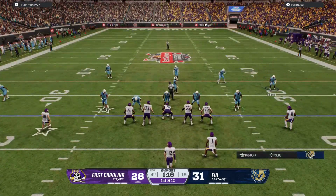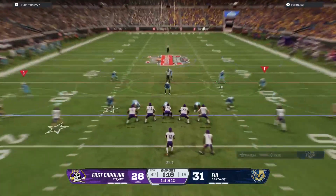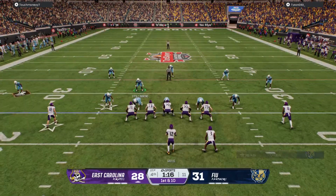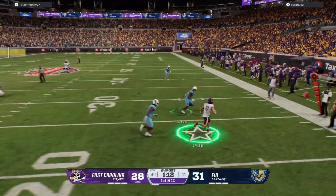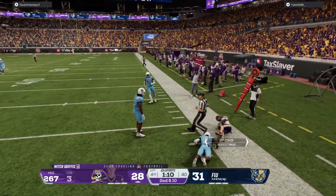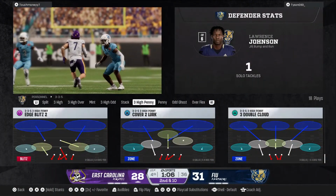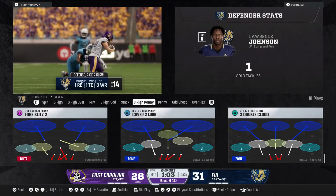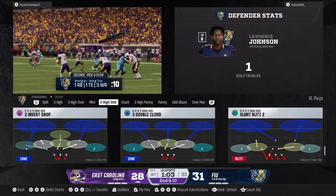Drive starts from their own 25-yard line. First play of the drive, wants to throw. Quickly complete. Could not make his way to the corner. And what a job by the defense, seeing the quarterback throw the football, break on the football, no space allowed. As soon as he catches it, defender meet ball carrier and gets him on the ground.